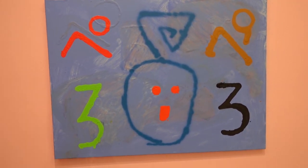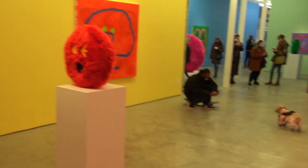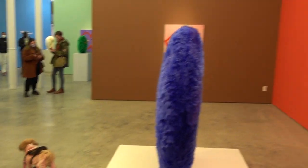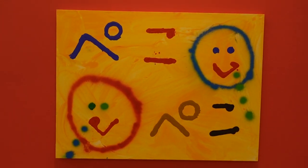It's also kind of interesting to see how the little shots of the fluorescent colors make those forms jump off the background. Oh gosh, okay, I like the shoes. I guess this piece is probably about 36 by 48, 3 by 4 feet.